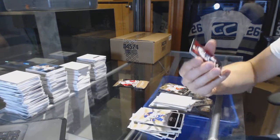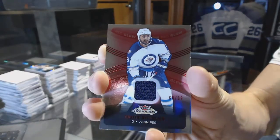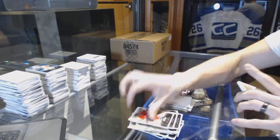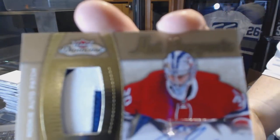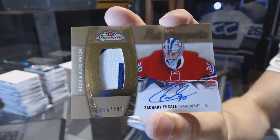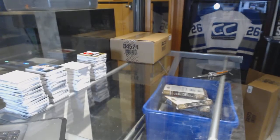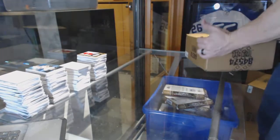We've got a Red Glow jersey, number to 99 for the Winnipeg Jets, Dustin Byfuglien. And we've got a two-color Hot Prospects rookie patch auto, number to 499 for the Montreal Canadiens, Zach Fucale. Hot Prospects rookie patch auto, 499 for the Canadiens, Zach Fucale. There we go. The first case is in the books. Now on to technically the free case.